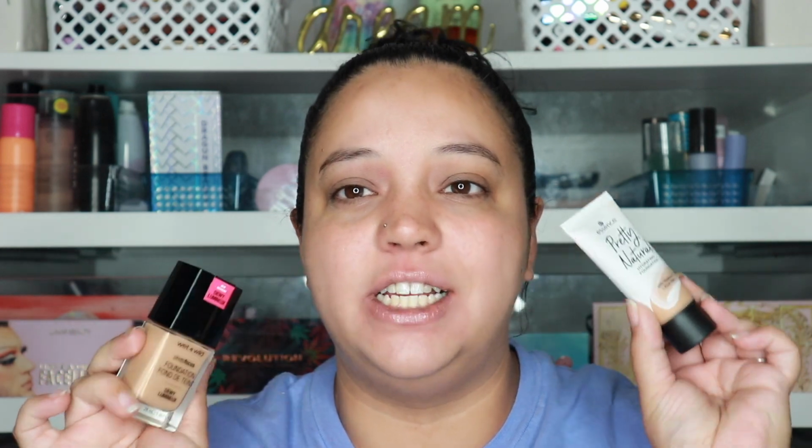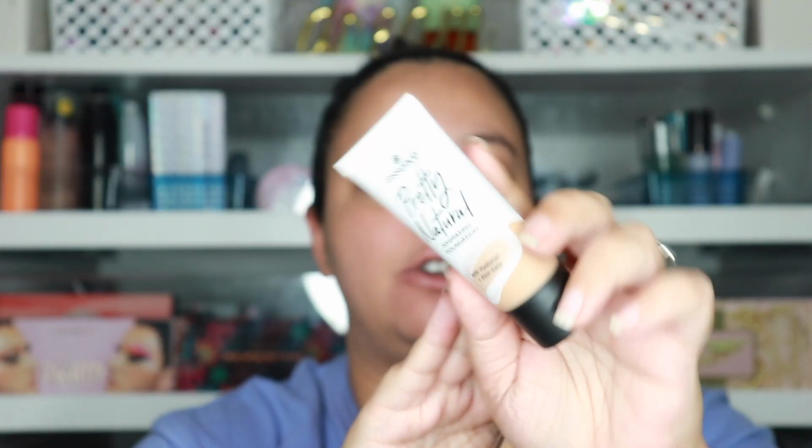Continuing with the face situation, I have two foundations. One is the Essence Pretty Natural Hydrating Foundation. So this one is $7. This has hyaluronic acid, I'm assuming, and aloe vera. Dude, I don't know what's in this, but it's absolutely amazing, and it's $7. If you have more dry skin and you're looking for a nice coverage but you want it to look more natural, this is going to be where it's at. I got it at Ulta, but I don't know if this is sold somewhere else. I'm sure that it is. I'm sure Essence has their own website, but for $7 you just can't beat it.